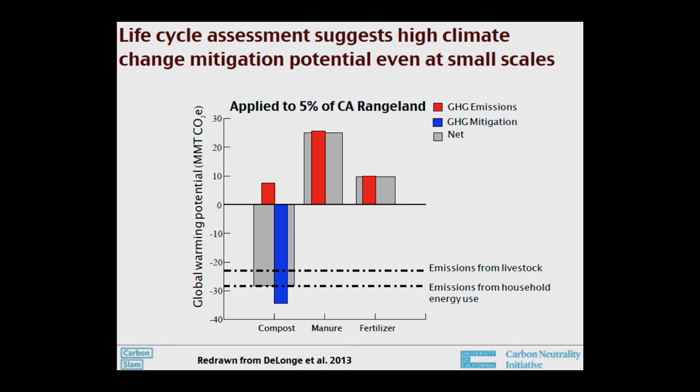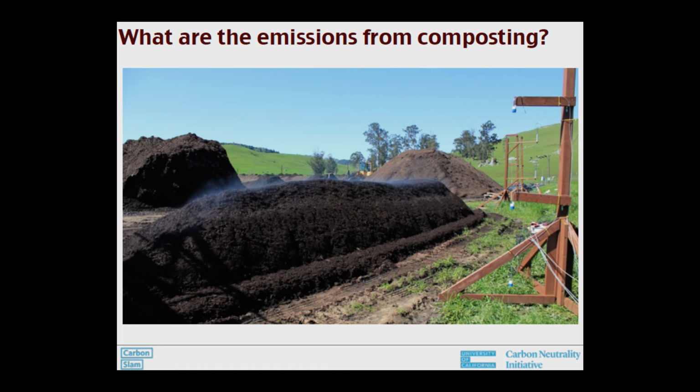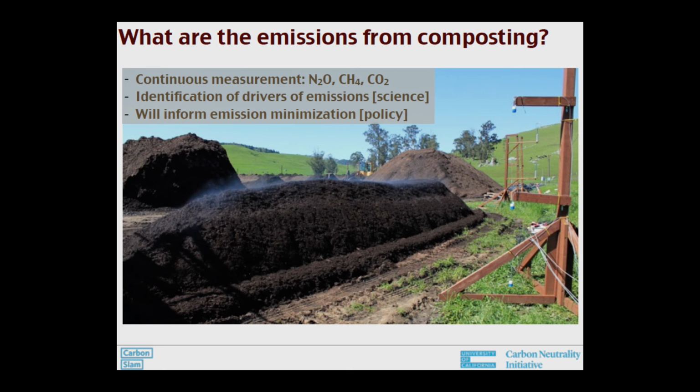One other thing I want to point out about this slide is that the red bar that you see over here in the compost is actually very highly uncertain. We don't have a good handle on emissions from the composting process itself. So that is one of the projects we're working on now. We have highly instrumented compost piles in Marin County again, and we're continuously measuring nitrous oxide, methane, and CO2 from the pile. And we have two basic science questions.